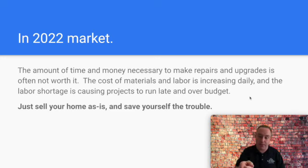Maybe that's not the same for every year, but 2022, don't fix your home, sell it as is. That's with a realtor or a cash buyer, doesn't really matter, right? Either way, big repairs, don't do it. Small repairs, do it.